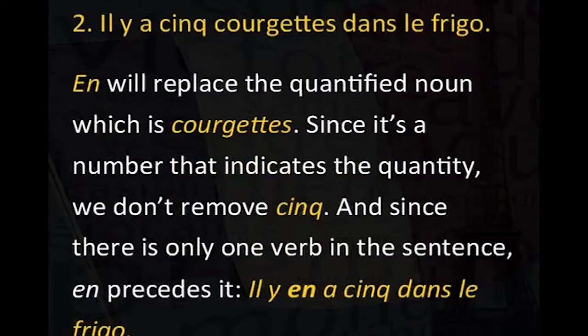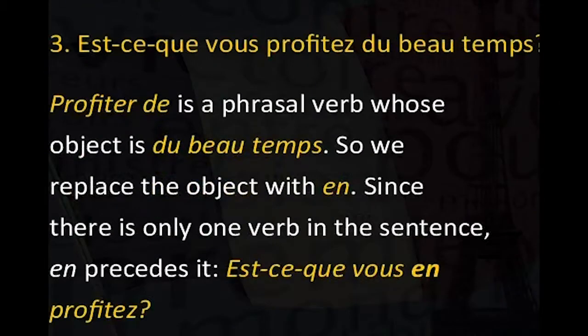Il y a 5 courgettes dans le frigo. En will replace the quantified noun, which is courgette. Since it's a number that indicates the quantity, we don't remove 5. And since there is only one verb in the sentence, en precedes it. Il y en a 5 dans le frigo. Est-ce que vous profitez du beau temps? Profiter de is a phrasal verb whose object is du beau temps. So we replace the object with en. Since there is only one verb in the sentence, en precedes it. Est-ce que vous en profitez?